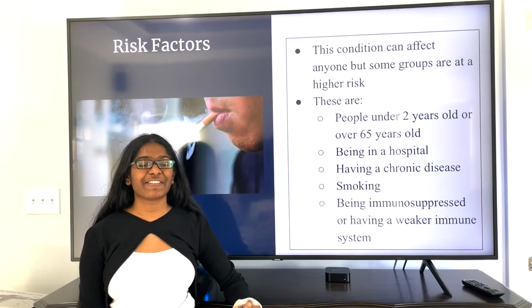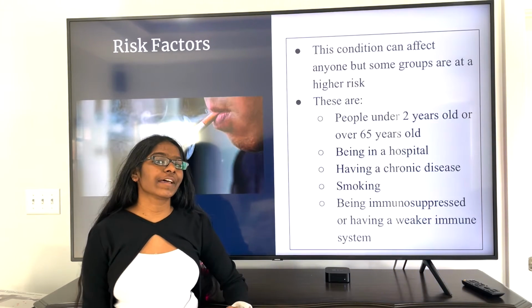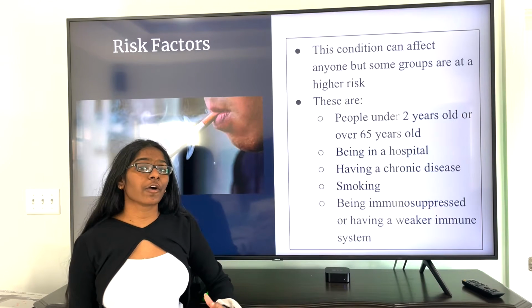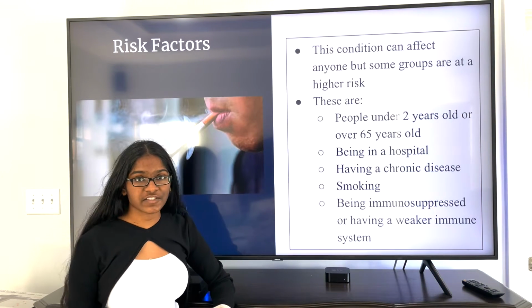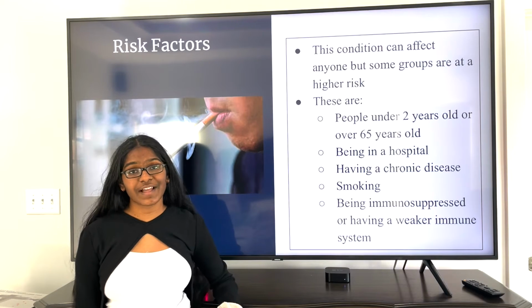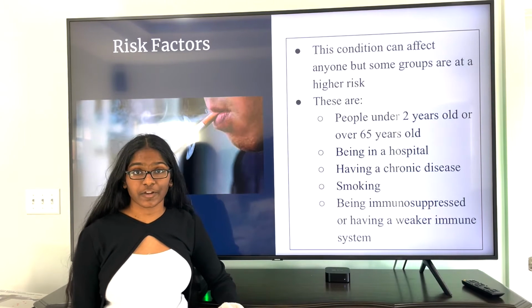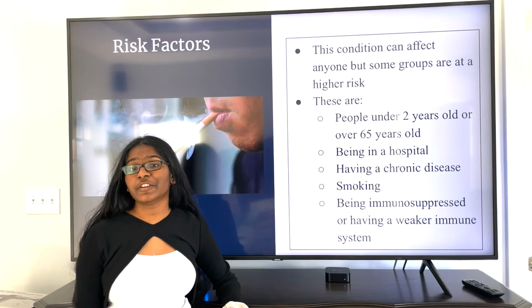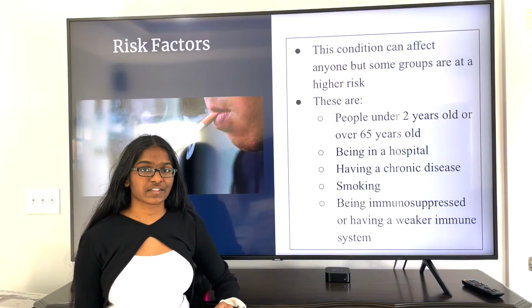Even though pneumonia can affect everyone, some groups are at a higher risk of contracting this disease. These groups are people who are under the age of 2 or over the age of 65, people who are hospitalized since pneumonia is nosocomial, people who have a chronic disease, smoking, and being immunosuppressed or having a weaker immune system.